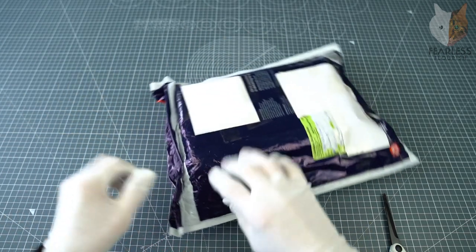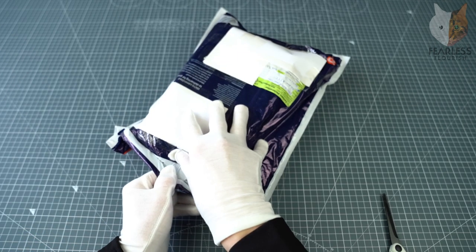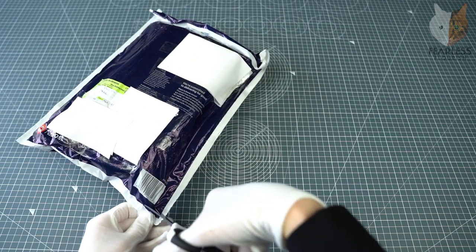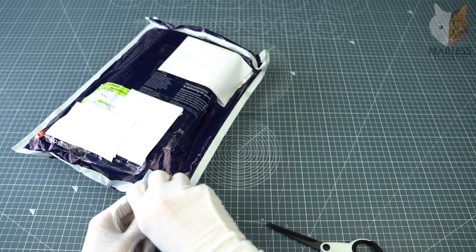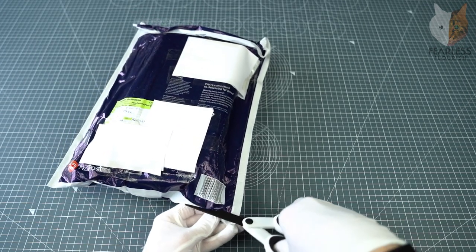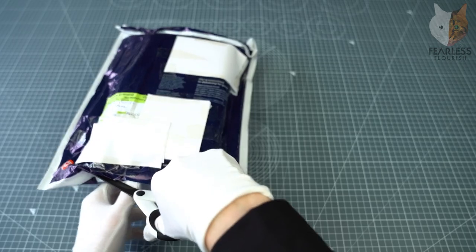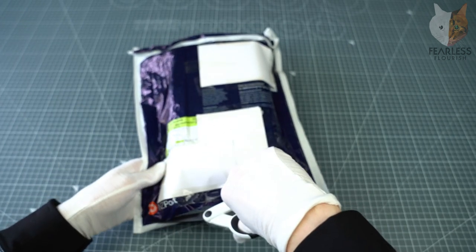So let's see. I think it's probably best if I just take a little cut here. Wait, can I pull it up? No, I don't want to try. I'll do it here actually. I'll just check first. Let's bubble it up. I'm still impressed that this came all the way from New Zealand. It must have been on at least a 24 hour flight straight to the UK. This is just insane.